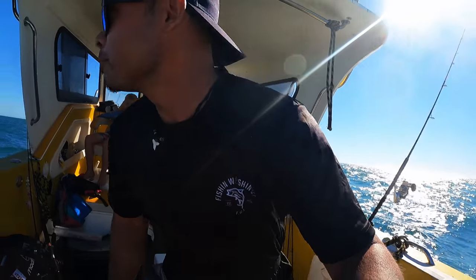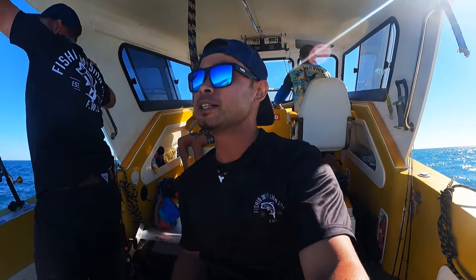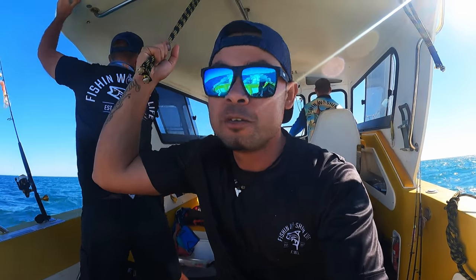Mate, we've lost five Mackies, caught one. Two of them, I reckon, were pretty big as well. Oh well, that's Exmouth. Wind's coming in, so we're going a bit closer to see what it looks like. If it's any good, we'll drop. If not, we'll head in. We leave tomorrow, so unfortunately it's Exmouth, it gets windy, all good. We're just happy to be on the water and catching some fish and having a good time.